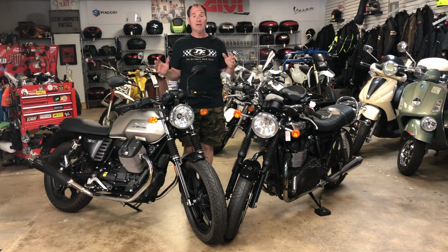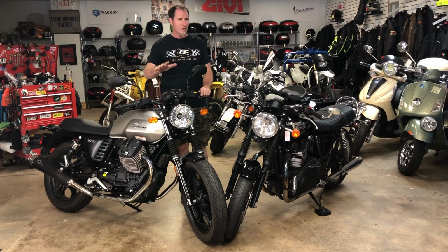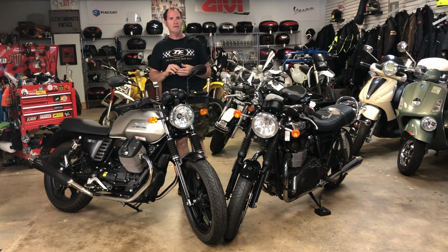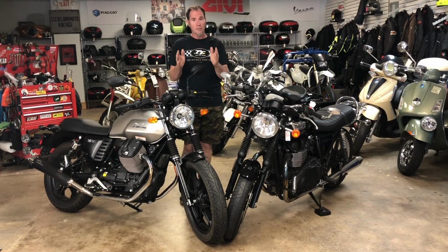Now, I've done a lot of riding on both of these bikes, and what I found with my Moto Guzzi V7 is I tend to get around 50 out of mine, so I think that 47 number is pretty accurate. And I've talked to some customers, and it seems like the 43 to 45 mile per gallon number is pretty accurate on that. So these two motorcycles are getting very similar miles per gallon, very, very close.